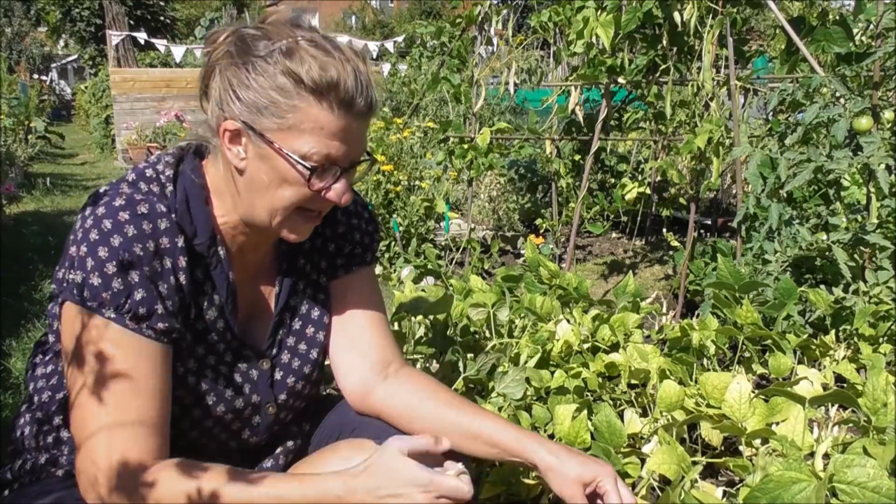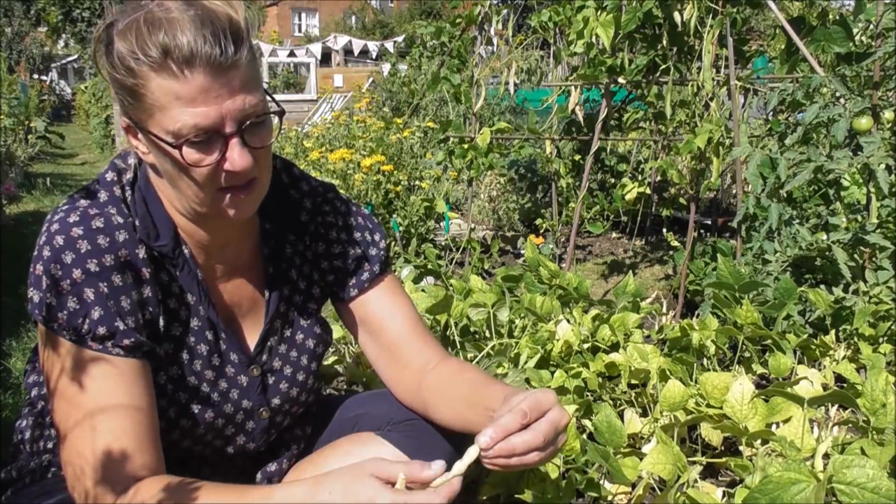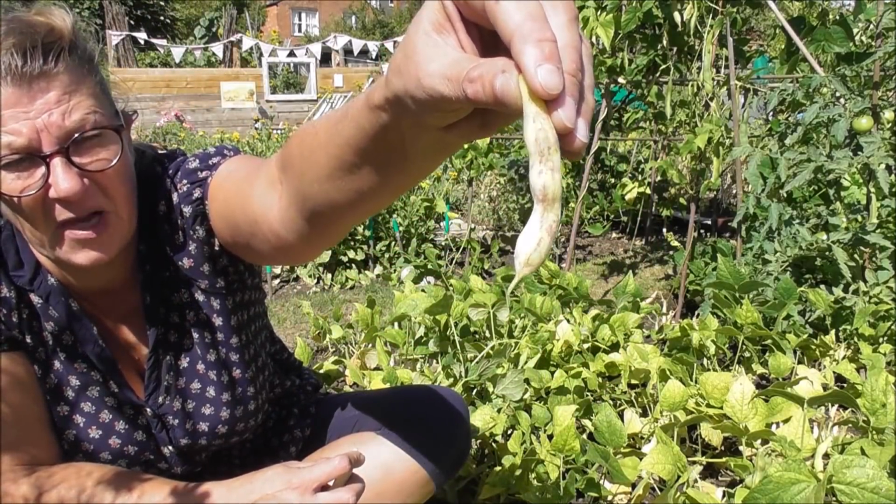After they've reached this stage, then they start to develop a little pinky purple streak, almost like you would see on a Borlotti, but much paler. So I'll show you on this one. Can you see how it's started to get that slight purple streak to it?